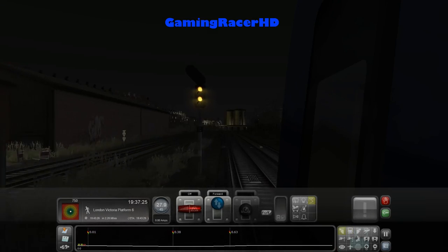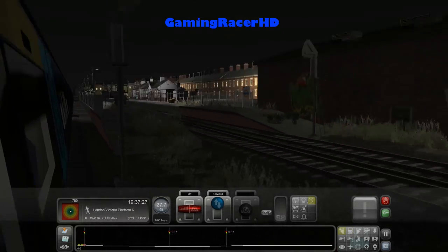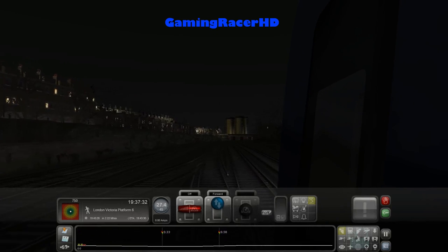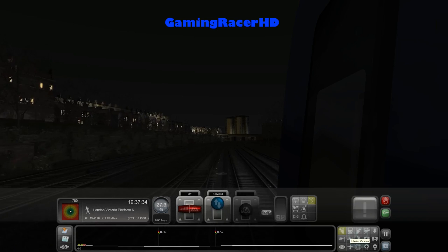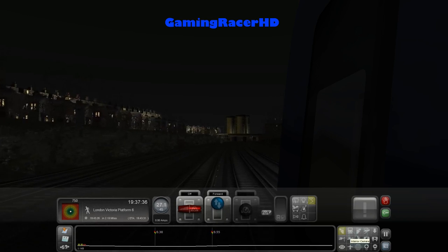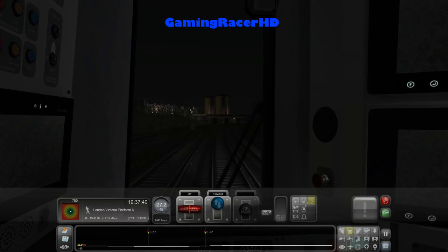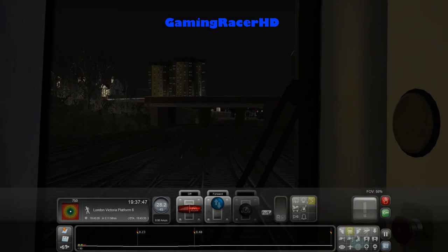Unfortunately, I think that was Clapham High Street, is it? Yeah, that's Clapham High Street station. Then next one should be Wandsworth Road, a station I've been to in real life for a long time. I mean, a lot of times, I mean. Okay, that's a red signal, is it? No. Yellow.